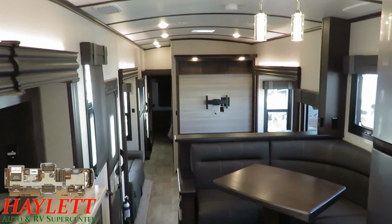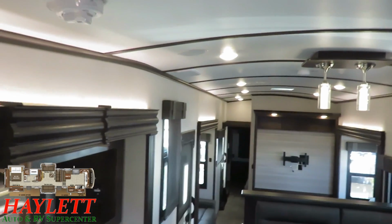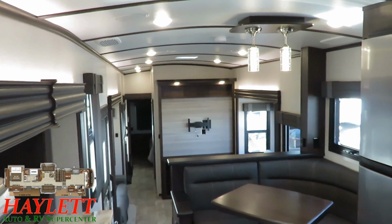I'm standing up here where the nose of the RV has begun to taper down. And if I can spin you around for just a second, you can see even all the way up here, even against the sidewall where the roof corners down, I still have plenty of headroom to fully stand up in here. This is never a model that you're going to have to duck in unless you're like 7 foot tall.